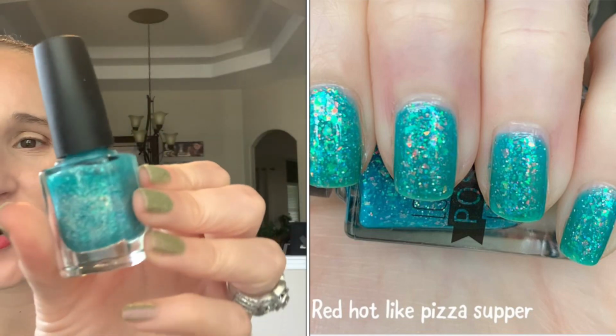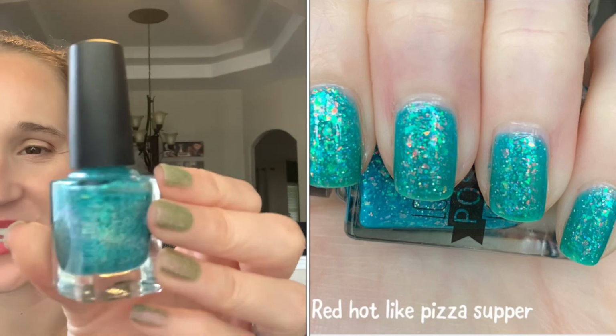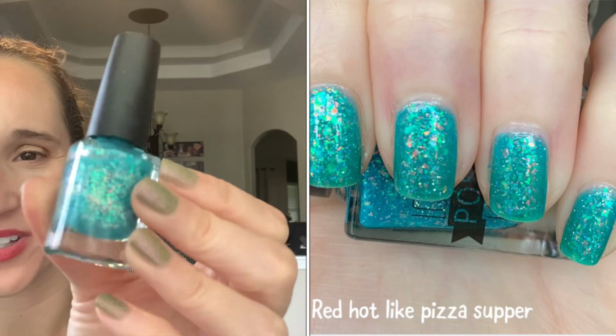Okay, then we have Lollipop Posse Red Hot Like Pizza Supper. I called this my Lollipop Pizza Polish. This is so fun. Look at that. It's so pretty.